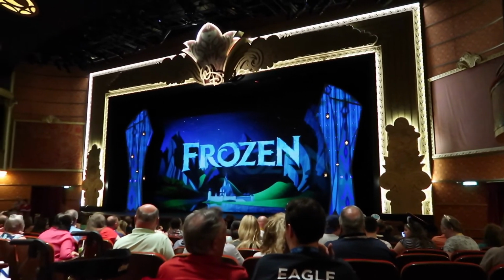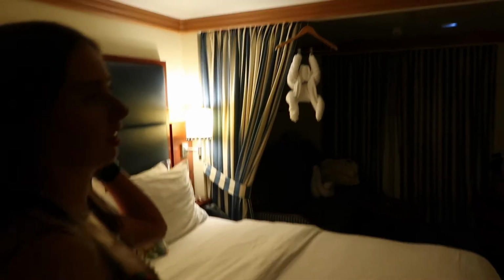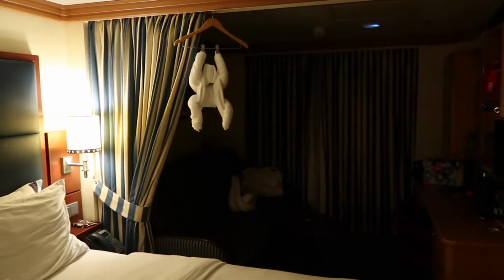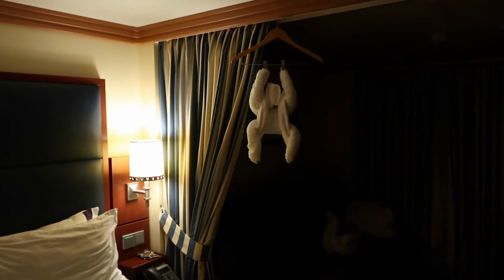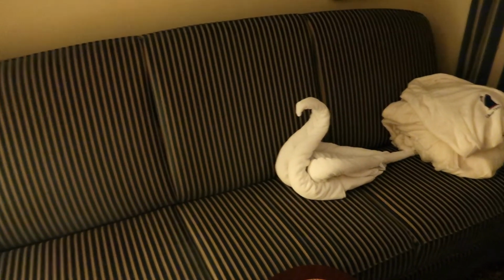Back to the Walt Disney Theater for tonight's showing of Frozen. So we have our towel animal for the evening. We have a monkey. How cute. Very cute, hanging up here. We had the 2 swans saved, and he must have used one of the swans to make the monkey.